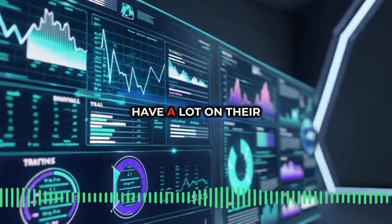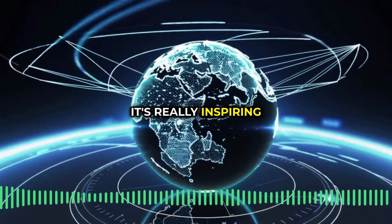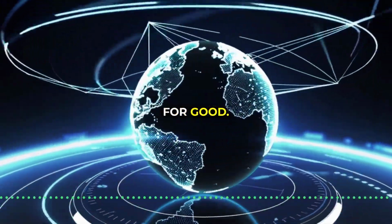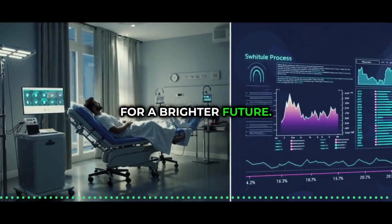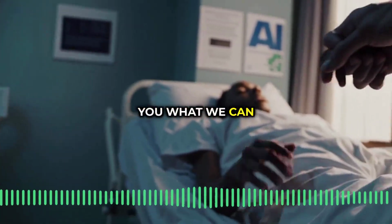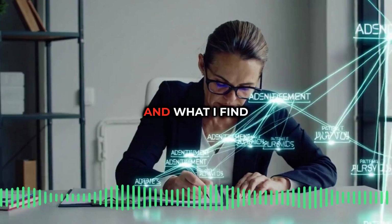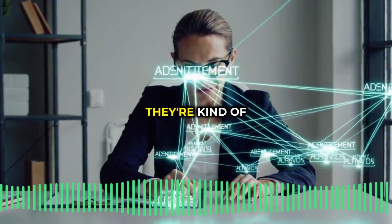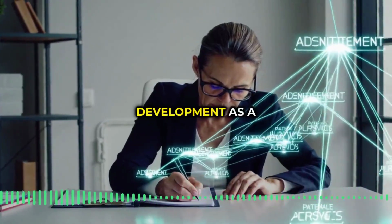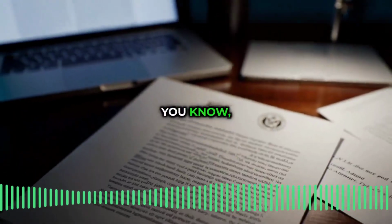It sounds like they have a lot on their plate, but they seem ready for it. It's really inspiring to see a company using technology for good, pushing the boundaries in healthcare, and paving the way for a brighter future. It really shows you what we can accomplish when we use technology to address these big healthcare challenges. And what I find really interesting is how Unlearn isn't just improving trials, they're kind of changing the way we think about drug development as a whole. Okay, now I got to know more. What do you mean by changing the way we think about it?